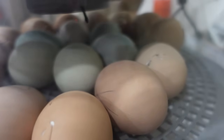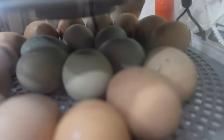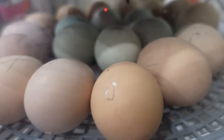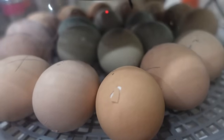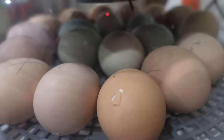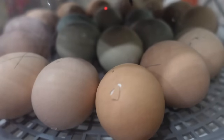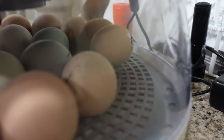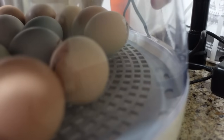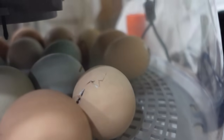Is it green or blue? It's blue. Is it a blue egg? I think it's greenish blue. Oh, this one right up here is rocking. Right there. Oh my. It has an X. Yeah. And it's got a pip mark. It's just wild to see the eggs moving. This one in the back here, I just saw it stick its little beak out. That one right back there. This one with the question mark is moving too. Who's moving? Okay, that one's moving right there.